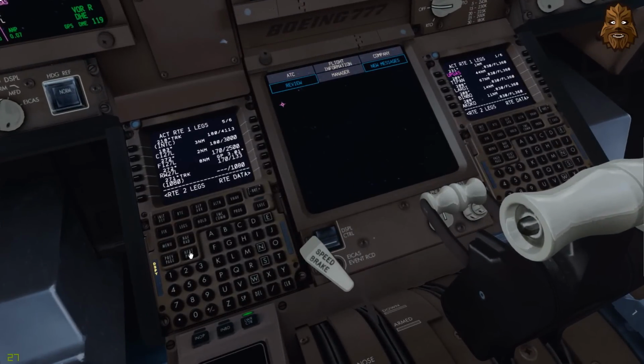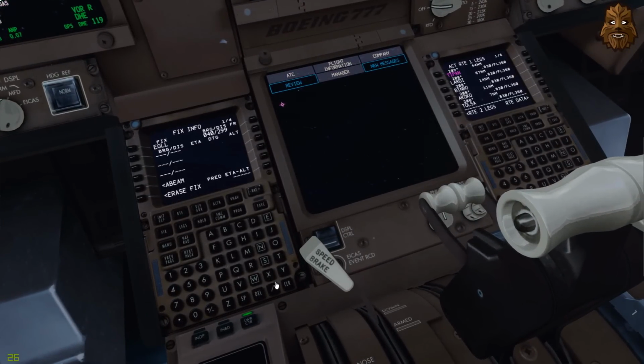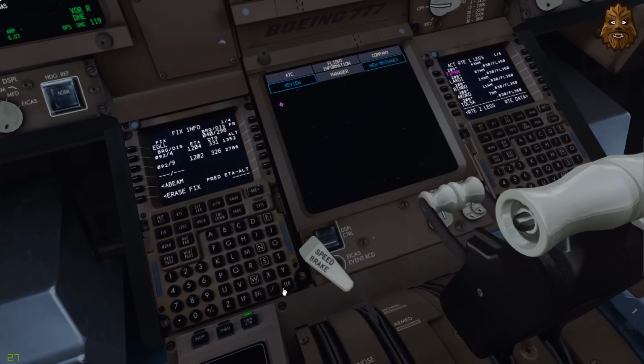Okie dokie. As always, what I like to do is to do the fixed rings around the aircraft, and this will especially help if we are getting vectored in by ATC. So we'll do 4 nautical miles, 9 nautical miles, and 15 nautical miles.